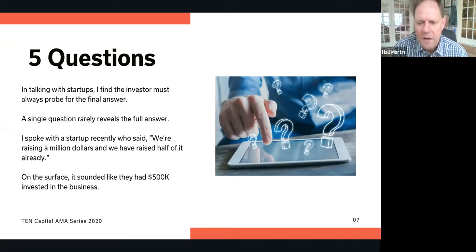So as an investor, make sure you don't just take the first answer. You probe a little bit to get down to the more detailed answer and take away any misunderstandings or confusions. As I say, it takes at least 5 questions to get to the real answers. And as an investor, you want to know what the real answer is.